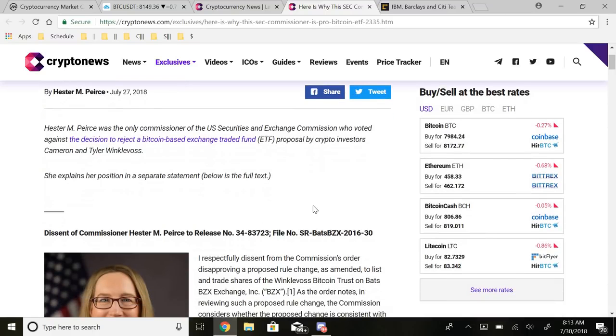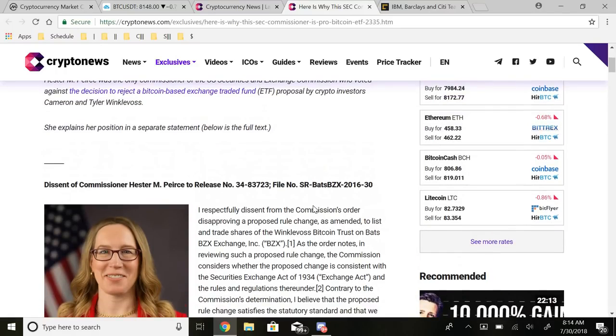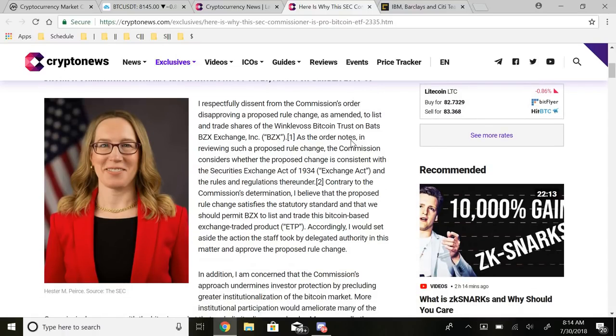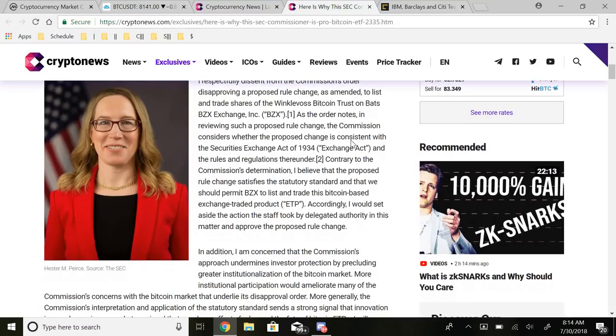So Hester M. Pierce actually was the only commissioner of the U.S. Securities and Exchange Commission who voted against the decision to reject a Bitcoin-based exchange-traded fund proposal by crypto investors Cameron and Tyler Winklevoss. She explains her position in a separate statement below. Dissent of Commissioner Hester M. Pierce to release something.